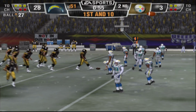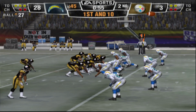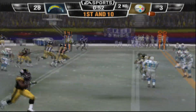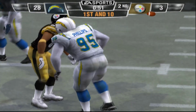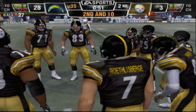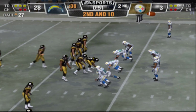On the 27-yard line. Set. Hut. Hut. And the pass falls incomplete. Second down for the offense after that incomplete pass. Second and 10. Ball on the 27-yard line.